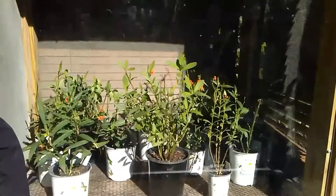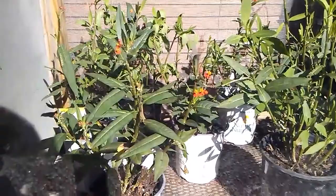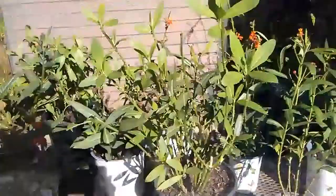We're standing next to a display of different kinds of plants that butterflies like. These are actually lantana. They're kind of like a milkweed plant. They make you itch if you cut or you're trimming them and that milky stuff gets on you. Butterflies love them though. They come in all different colors. This is a mixture of red and yellow here, but they come in purple and different cream colors.